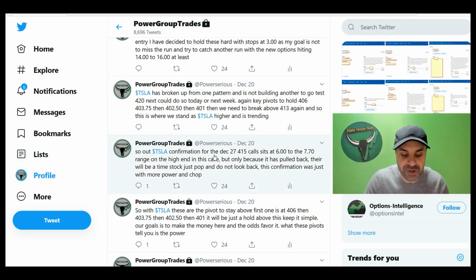So our Tesla confirmation for the December 27, 415 call sits at 6 to 770 range on the high end in this case, but only because it pulled back. So easily, if a person did wait, this did fluctuate where a person could have bought between 600, or if you bought the power, 680 to 600 to 770 were the options. Okay, it doesn't really matter. Whatever you paid for within that range, this was easily attainable. Some people got it for 700. I got mine for 680. But a person could have had to pay 770 if they weren't quick. Within a few minutes, the stock moved up higher, but then it did pull back, and that's why I made this.